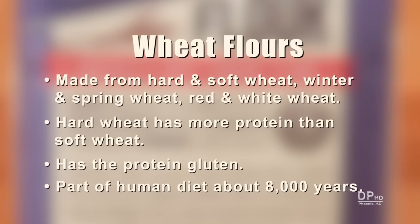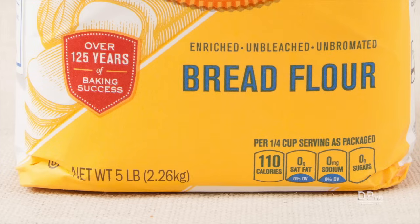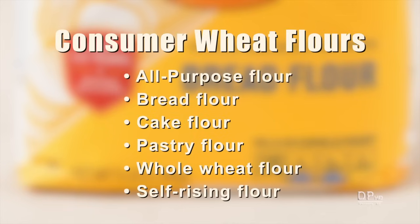Wheat flours available in the United States can be made from hard and soft wheat, winter and spring wheat, or red and white wheat. Hard wheat is higher in protein, has the protein gluten, and has been part of the human diet for about 8,000 years. Not all flours milled in the United States are available to consumers. The most common wheat flours available to consumers include all-purpose flour, bread and cake flour, more recently pastry flour, whole wheat flour, and self-rising flour.